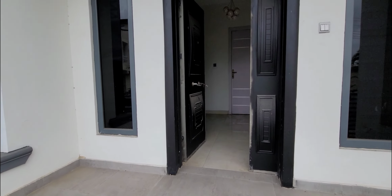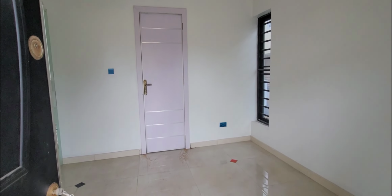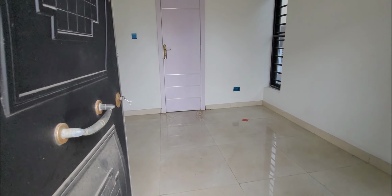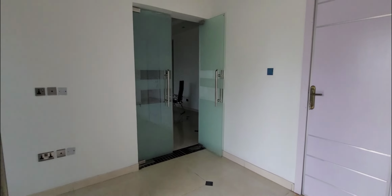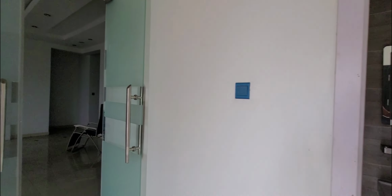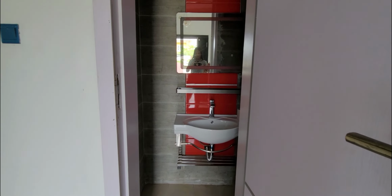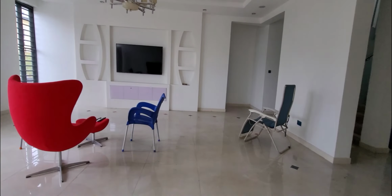Okay, so this property is a 5-bedroom fully detached. Once you come in, the first thing you notice is the waiting area. Apart from the 5-bedroom, it has a 1-room BQ and also a utility room, which you can convert as your gym room. The initial owner was actually using it as a gym room, okay? So we're going right inside.